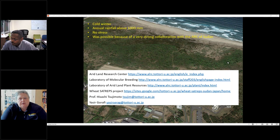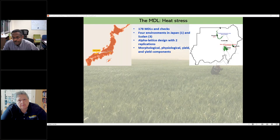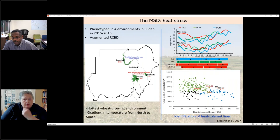The next question comes from Mohammed Ali Sher: did you give heat stress at specific growth stages or throughout the crop growth phases? Okay, this question is interesting. If you go back here, you can see the trend of the temperature during the growing season. In Wad Medani, for example, the maximum temperature during vegetative growth was above 35 for several weeks. During grain filling and heading it was a little bit cooler in this season, but it started to rise again. So in Sudan, you can consider that wheat is usually growing under continuous heat stress.